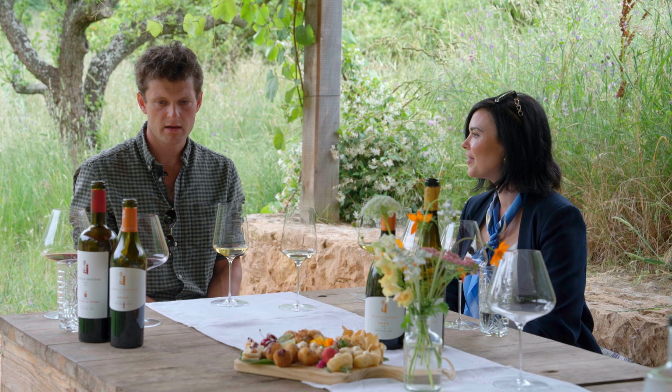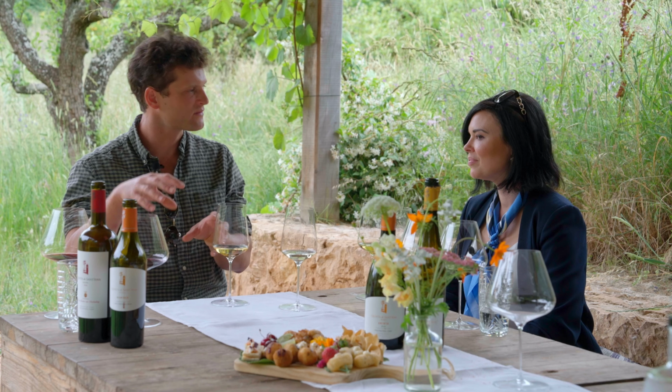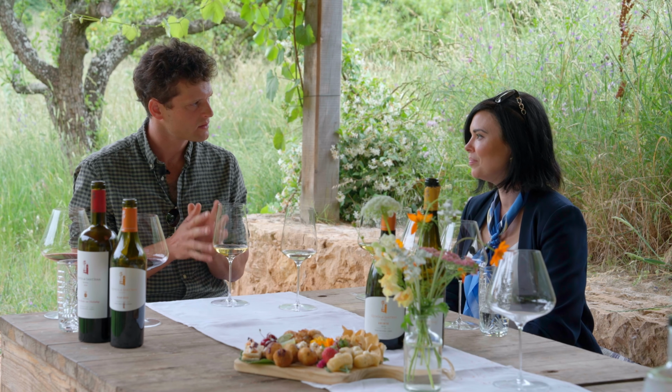The way this is made is it's picked, obviously, at an optimal point. The grapes are a bit fussy when they have too much heat, and we vinify it with 30% whole bunches, which gives a bit of green tannins as well, which is lovely. And then I think it ages for about a year and a half in old oak barrels.